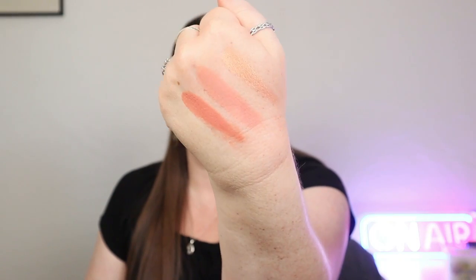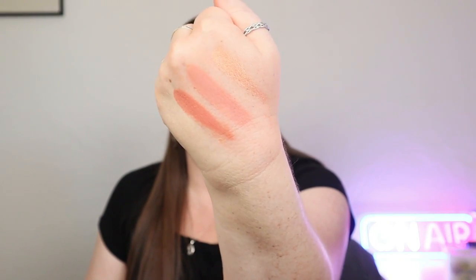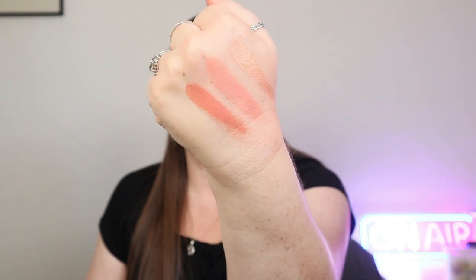Cream is opaque, it applies evenly, it's long lasting, the powder is gorgeous and airbrushing. This one you could even use as a highlighter. I don't. I think it's a great blush topper. I also think it has enough pigmentation that you could wear it on its own. I love the intensity of this.